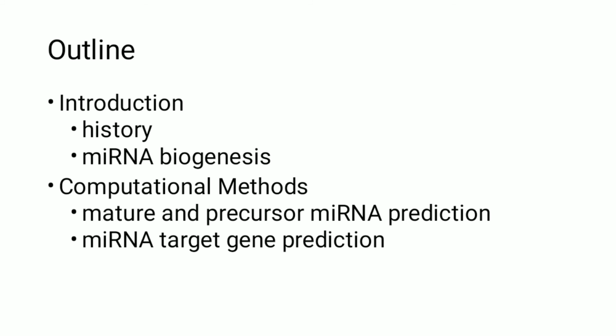Outline: introduction, history, miRNA biogenesis, computational methods, major and precursor miRNA prediction, miRNA target gene prediction.